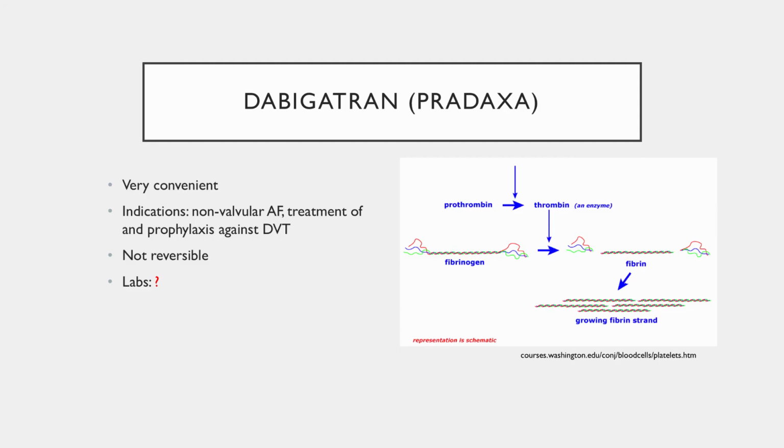Essentially, that just means people who don't have mitral stenosis. That's really what that means. It sounds fancy though. Non-valvular atrial fibrillation. Well, whatever. It just means they have AFib that's not from mitral stenosis. Not mitral regurgitation, that's okay. We use it for MR all the time. But mitral stenosis is a no-no. Okay? Treatment and prophylaxis against DVT also.